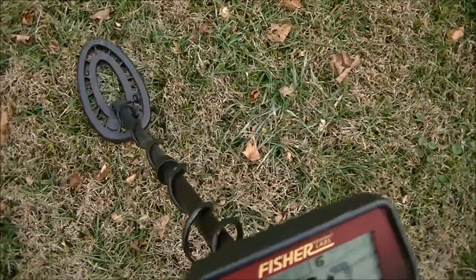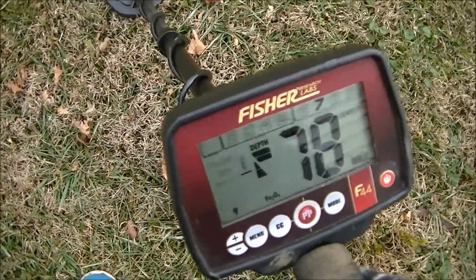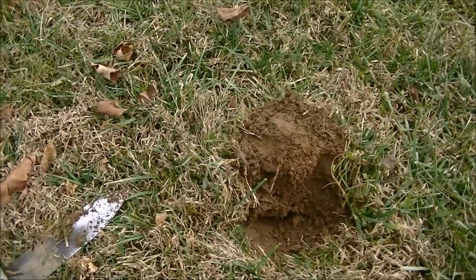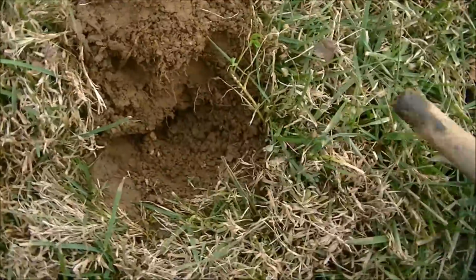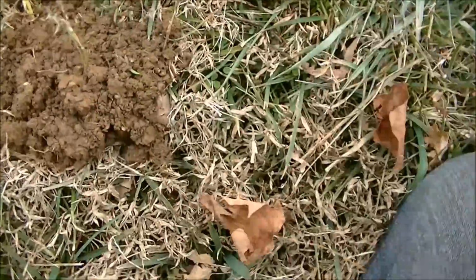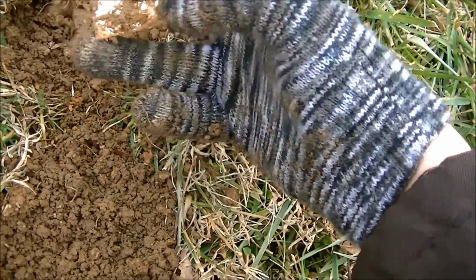Got a nice signal right here. Jumping a little bit, but nice, fairly high conductive. Let's try this one live. Let's see what it is. Down deeper yet. Knees are getting wet, don't have my knee pads on. Ooh, this might be a bigger target. Whatever it is, it just almost pricked my finger. It is a big piece of aluminum siding.